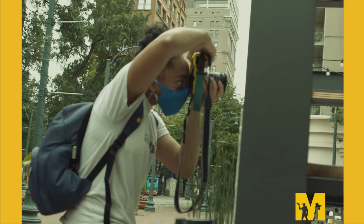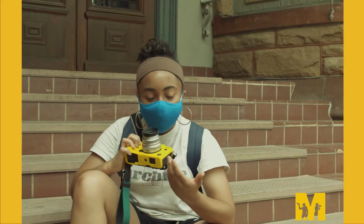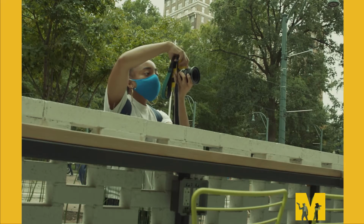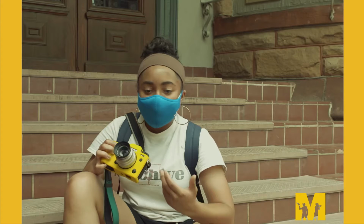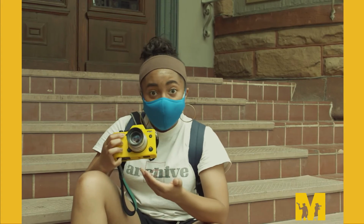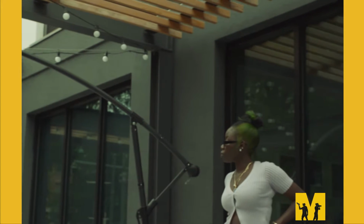I know that a lot of the time I'm going to use a manual lens, although this one is actually automatic, but I can make it manual. And I said, why not do something that's a little bit more difficult, so when it does come time when I can get an automatic lens, I already know how to do both. So that's kind of how it came about.